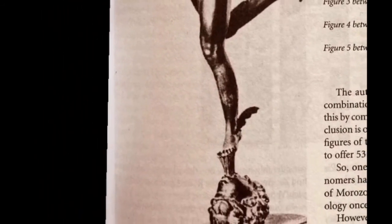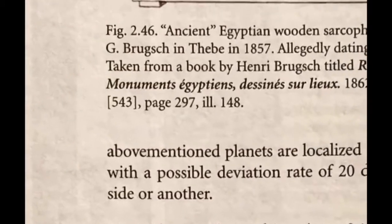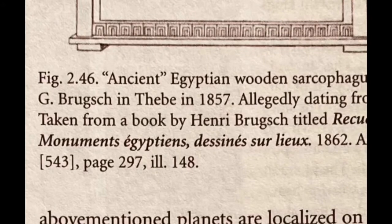Figure 2.46. Ancient Egyptian wooden sarcophagus found by G. Bruch in Thebes in 1857, allegedly dating from 90 A.D., taken from a book by Henry Bush titled Recueil des Monuments.